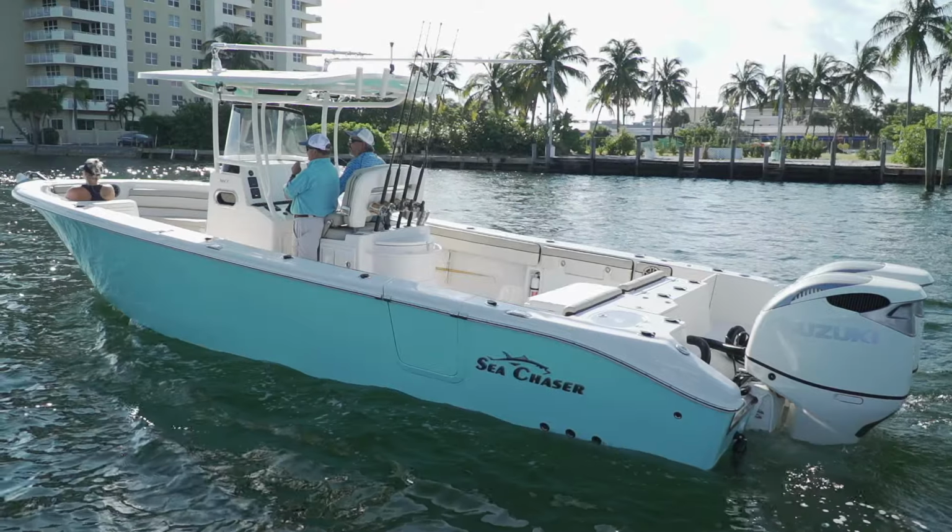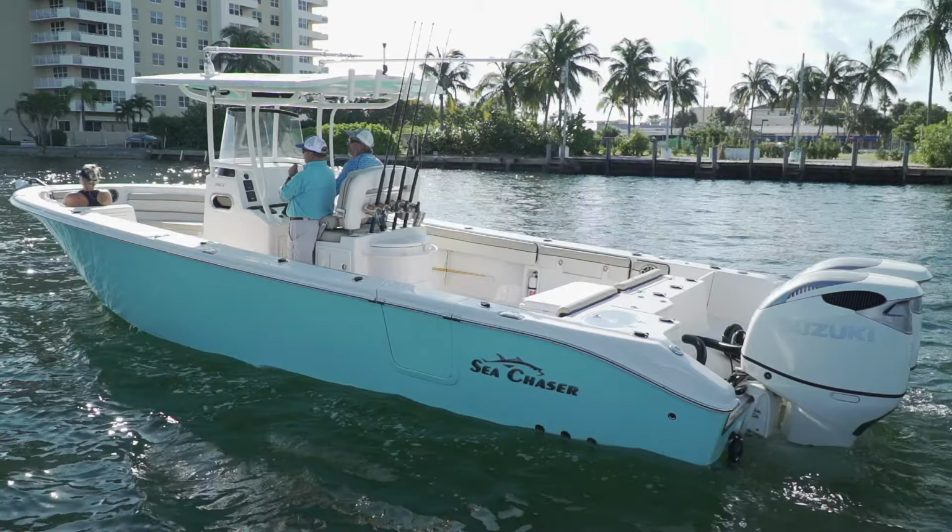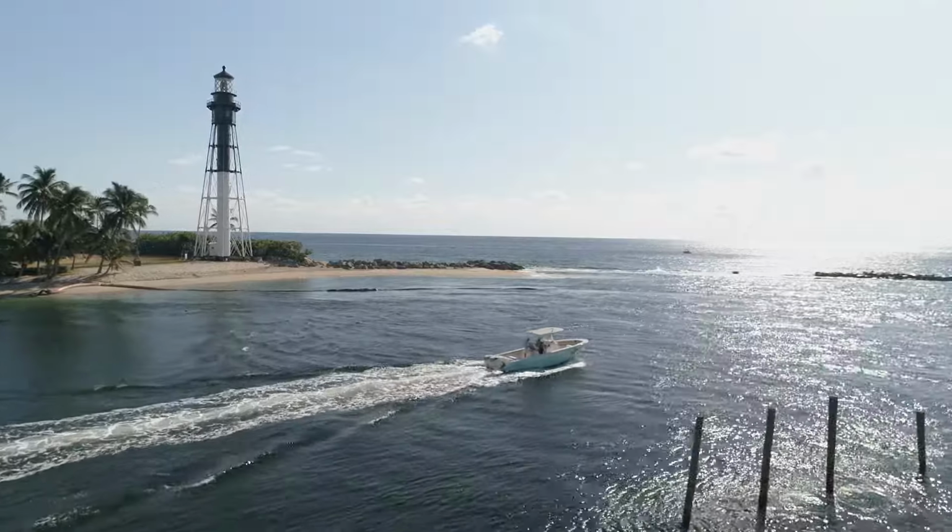New from Sea Chaser this year, a step up from their 27 hybrid fish and cruise model is their new 30 HFC. Now, we shot this Sea Chaser late in the season, and our filming schedule took us out of the comfort zone of the calm weather we normally have in the summer into the time of year where the weather gets a little dicey.